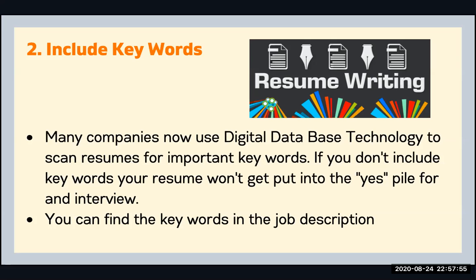Determine critical categories based on the position description. Place most critical categories first. Clearly label category titles such as bold or all caps. Avoid acronyms that are not commonly used in your field. Black fonts. Attach as Word document unless PDF is requested.